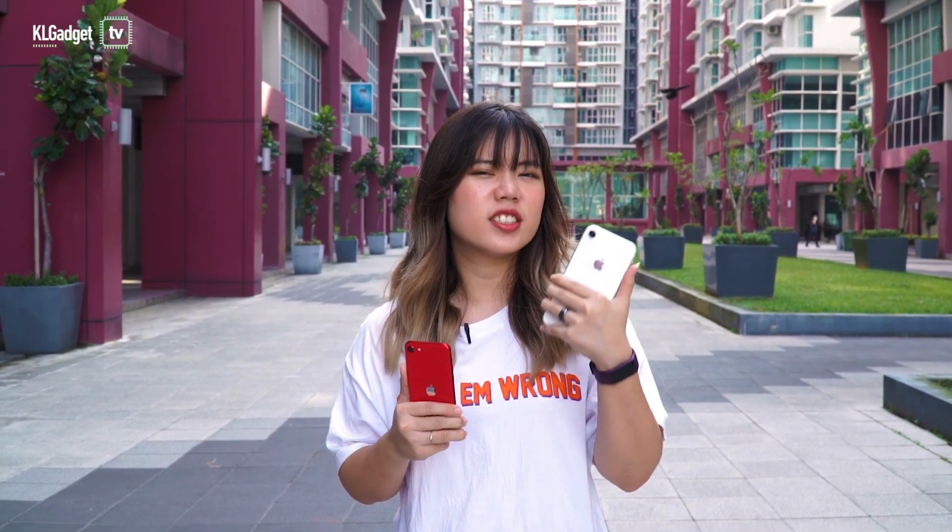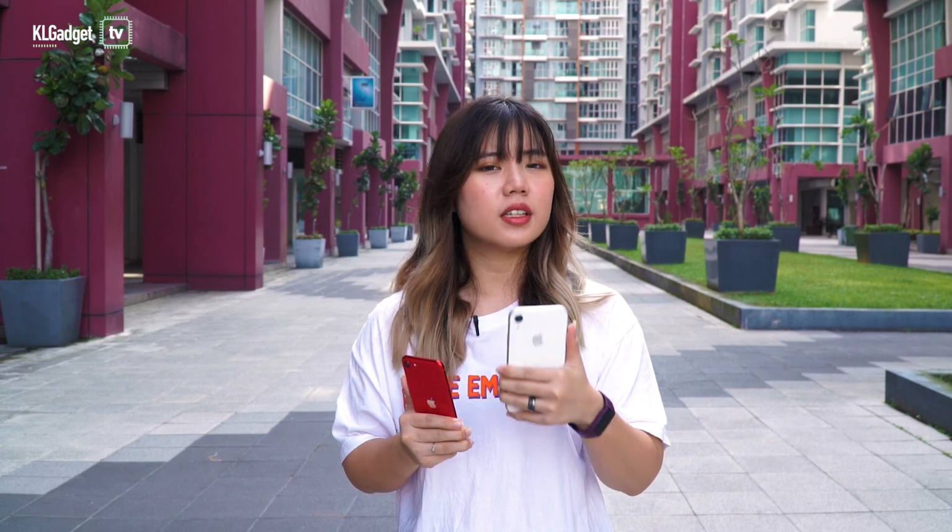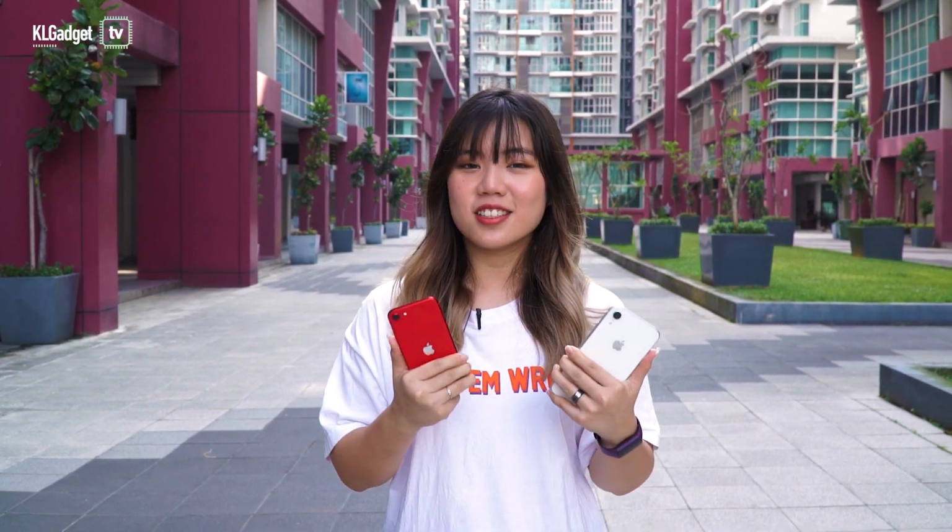Alright, so the iPhone XR is the last iPhone to have a single rear camera before the iPhone SE, but let's not forget that this is an older model that uses the A12 Bionic chip, whereas the iPhone SE uses the A13 Bionic chip.